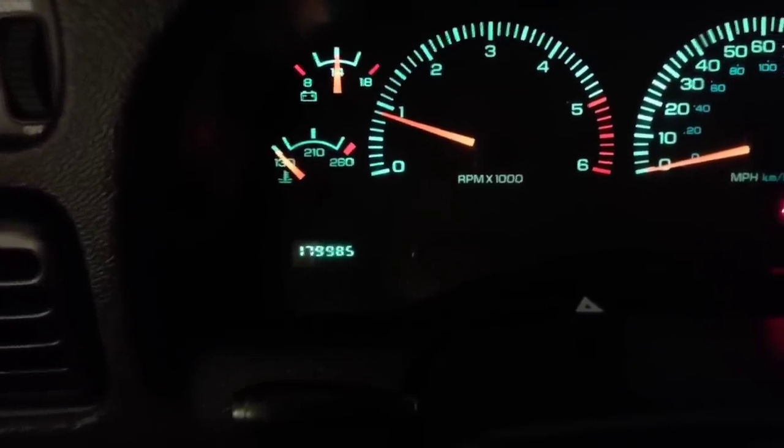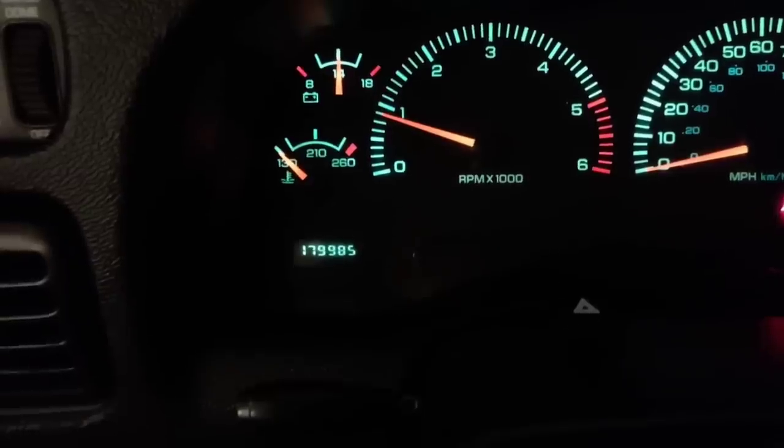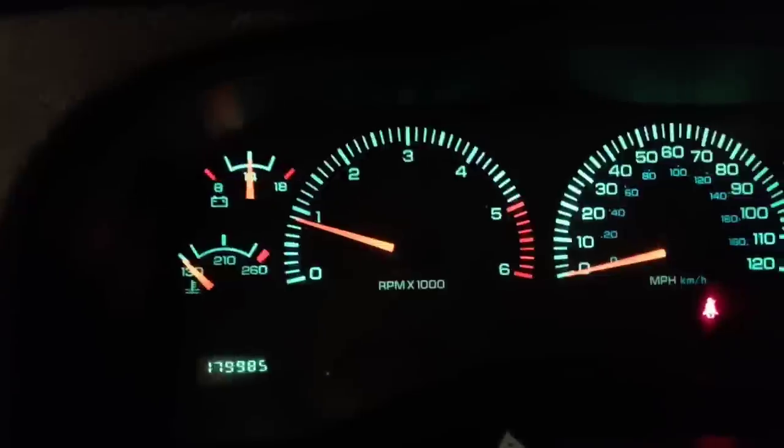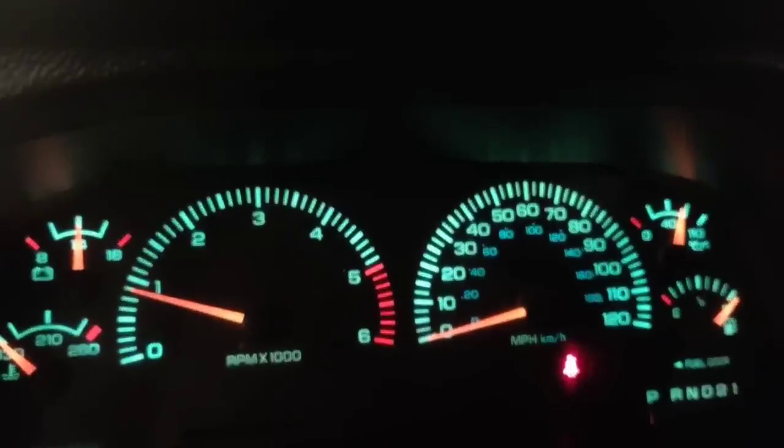Let's do 500 miles and check the condition. Or do you guys want midweek updates? Let me know what you think. Shut it down, check the oil level real quick, and then oh yeah, she's lagging at 10W30.